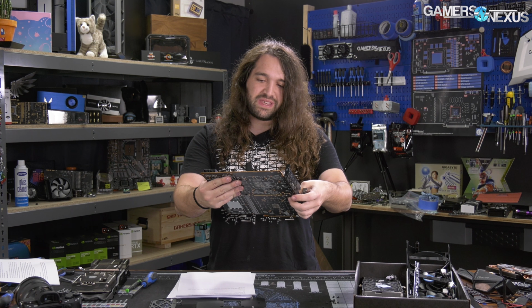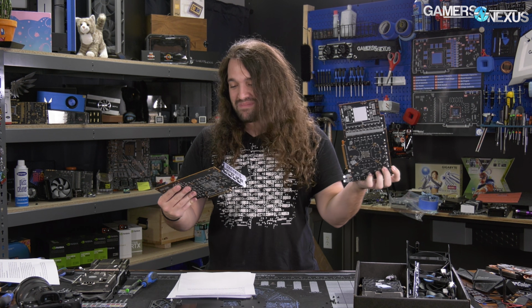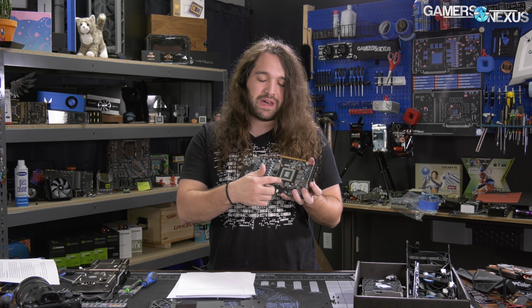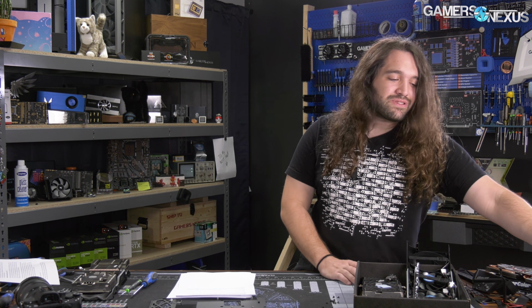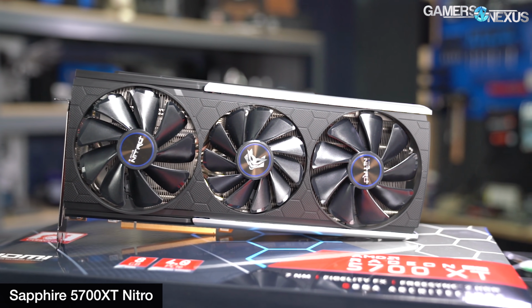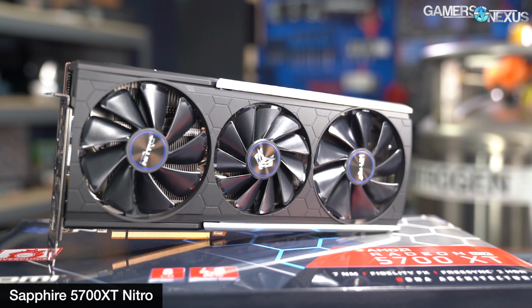So the Nitro would be easier to stick an LN2 pot on. How many people care about that? And if you really care about it, you could just remove these capacitors and relocate them elsewhere anyway, if you're that kind of person. So that's really one of the main factors. And once you're down to that level of difference, for pretty much everybody else, more than 99% of buyers, it doesn't matter all that much. The Nitro and the Red Devil cards are the two primary considerations we have at this price point. So we've narrowed it down to two for you.